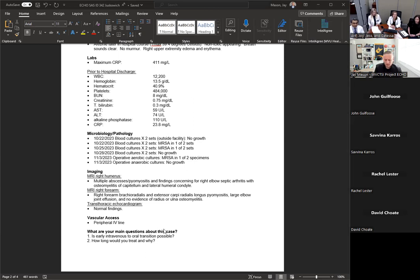So the main questions about this case. Again, is intravenous to oral transition possible, or early intravenous to oral transition possible? Would we keep this young or middle-aged man on daptomycin, or would we switch over to linezolid? Feel free to unmute or use the chat.